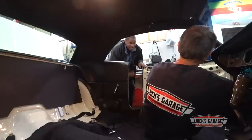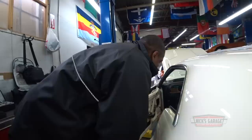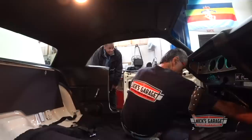Nick has had the help of a lot of good friends along the way on this build. Friends like Giuliano, who restored the dash cluster, but passed away before he could see it in the car. And friends like Daryl, who gave that same dash cluster to Nick as a birthday gift.